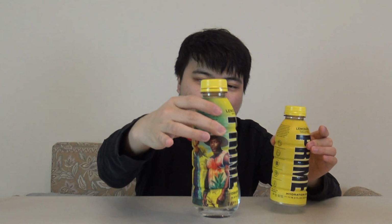It's not really that much of a difference. It's still a good flavor, so it hasn't really changed my opinion. I still really like lemonade a lot. So I'm going to give the Venice Beach bottle here a 9 out of 10. That's why I gotta give the crown to lemonade. It's still my top flavor of everything Prime has put out. But that might change very soon with the brand new cherry freeze flavor.